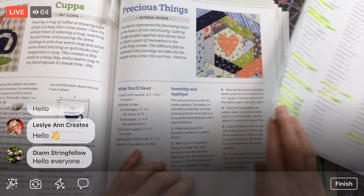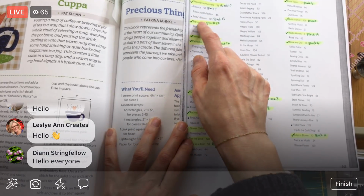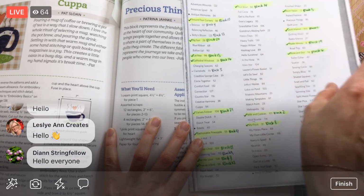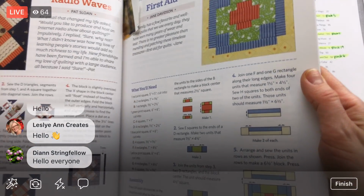So all right, let me see what the other one was. I think I have it marked here. So, oh, Antique Memories. I think that was the last one, page 34. That sounds familiar.